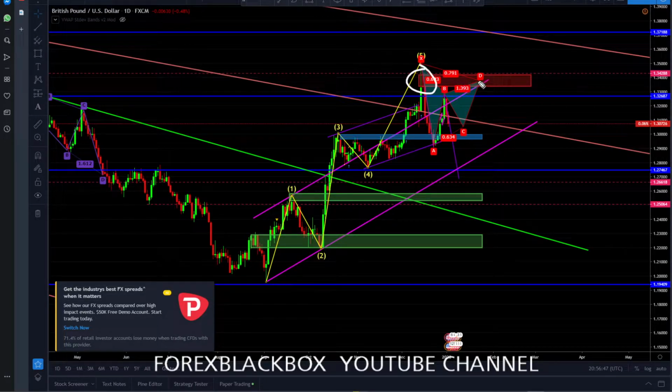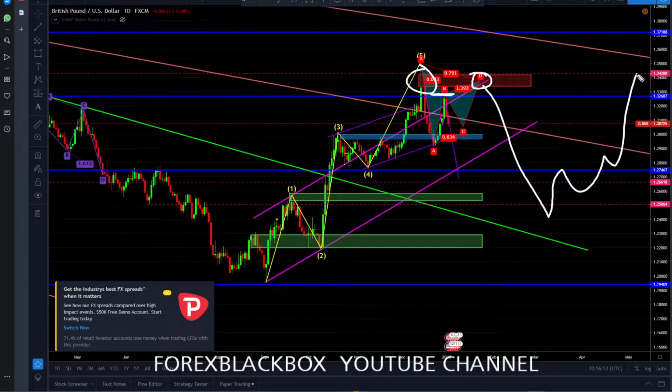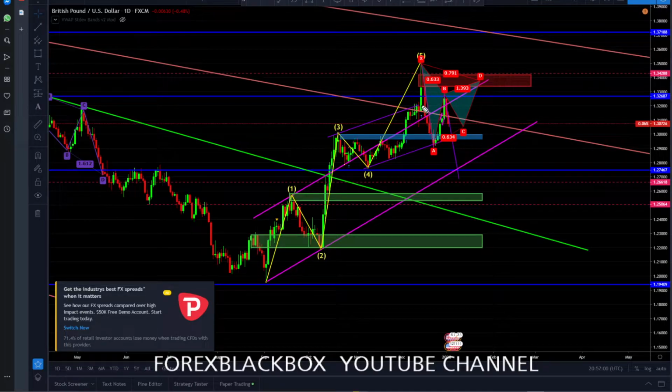We already have one here. Didn't really reach it. Maybe we'll wait for the second one to go down. Then we'll see another try to break it higher. So much opportunity. If you are really a wise trader, you should focus on one pair to trade.